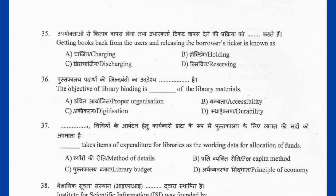Now moving to the 35th question, getting books back from the users and releasing the borrower's ticket is known as. We have option charging, holding, discharging, or reserving. The correct answer is C, discharging. Moving to the 36th question, the objective of library binding is dash of the library material. Durability, increased accessibility, proper organization, digitization, right?